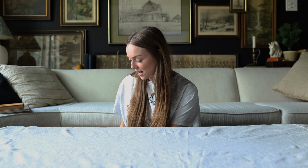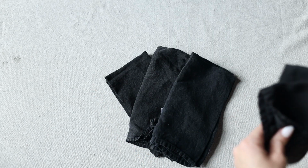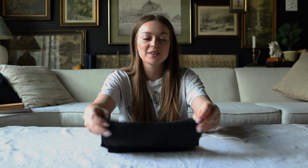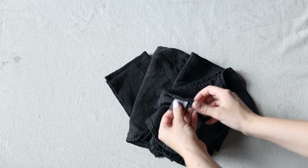So one of the first things I'm going to share is a set of 4 linen napkins. I do lots of table settings and sharing how I would host for events. I thought this would be a good addition for the house because of the dark color. I don't usually have napkins out, I would like to, and when I saw them, they just stuck out to me because the color was really nice, not fully black, but not gray or charcoal either. Just really pretty soft linen.